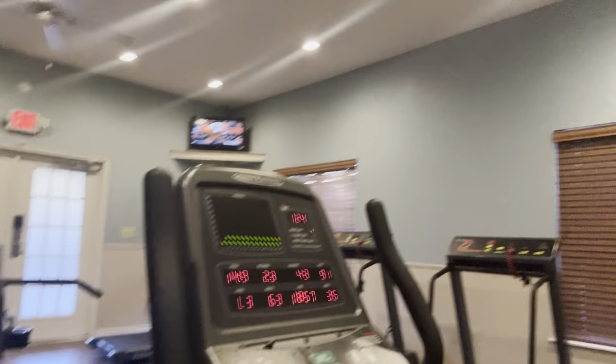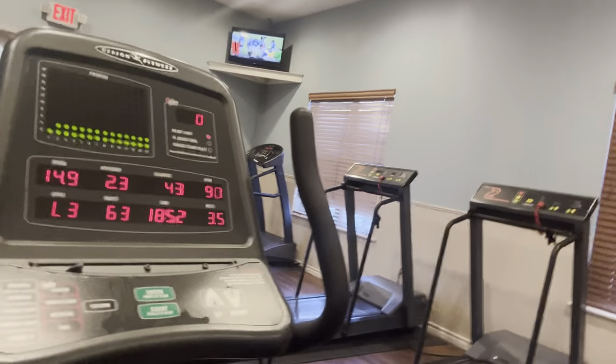grinding. It's like 7 something in the morning, maybe even 6 something. We don't know, we just working. I'm gonna work out. I'm in here burning calories. I'm in here getting right.